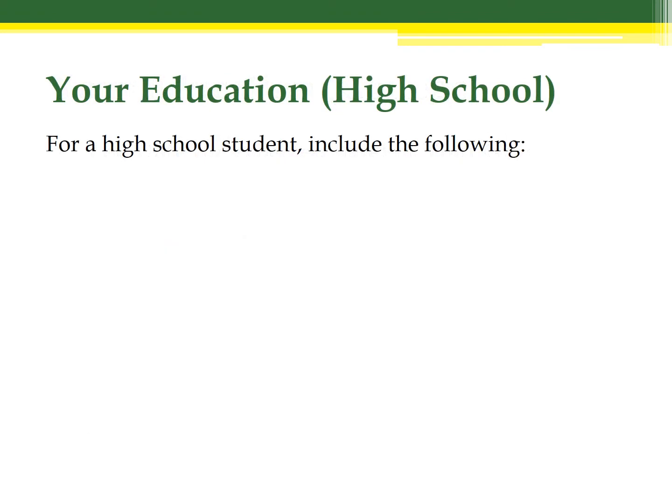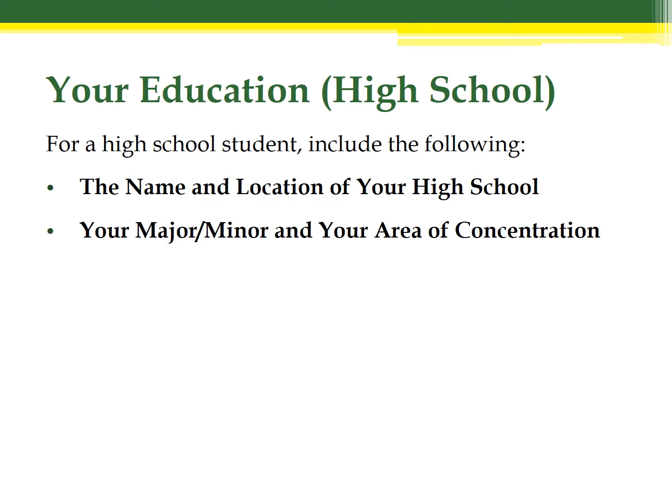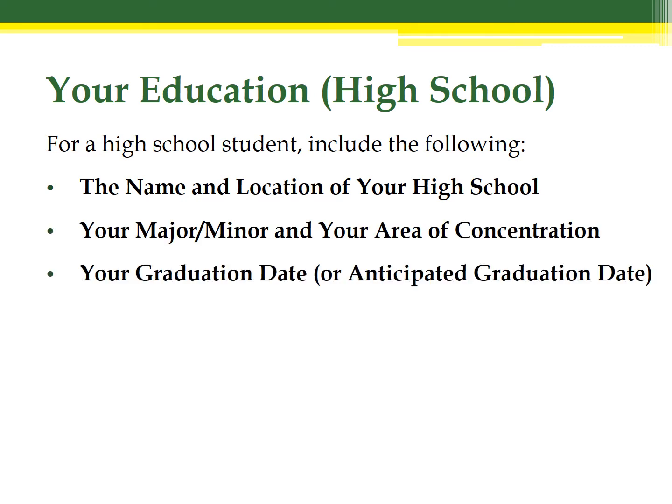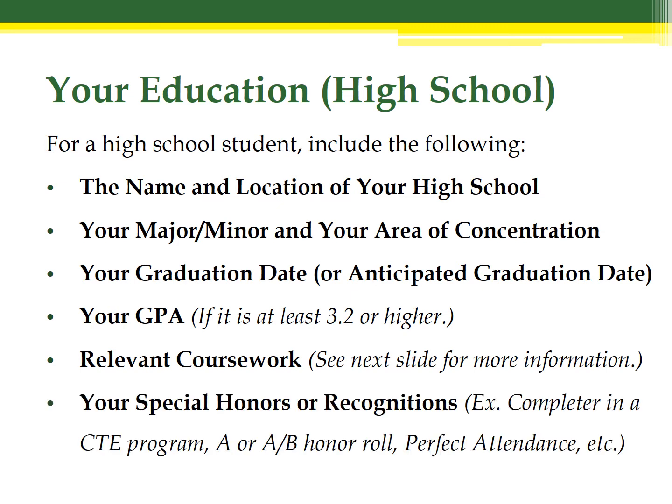For a high school student, include the following: the name and location of your high school, your major or minor and your area of concentration, your graduation date or your anticipated graduation date, your GPA if it is at least a 3.2 or higher, relevant coursework. See the next slide for more information.